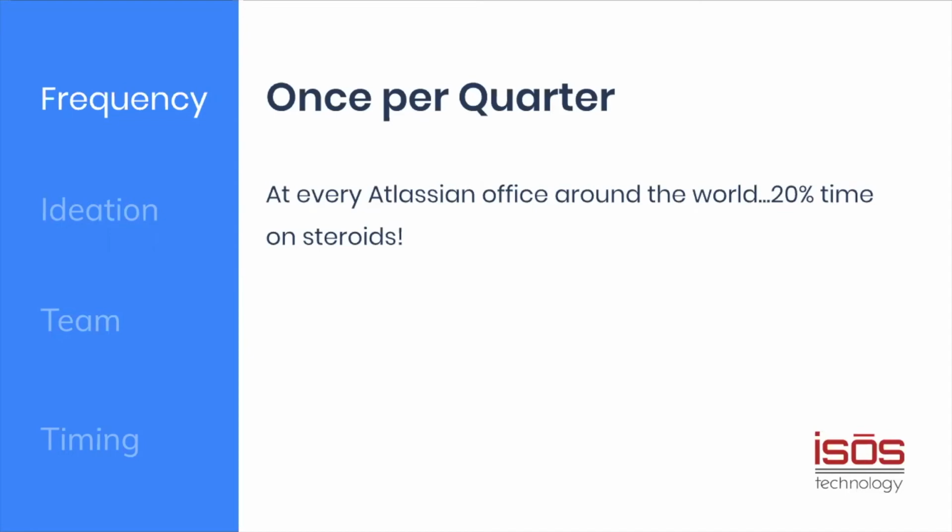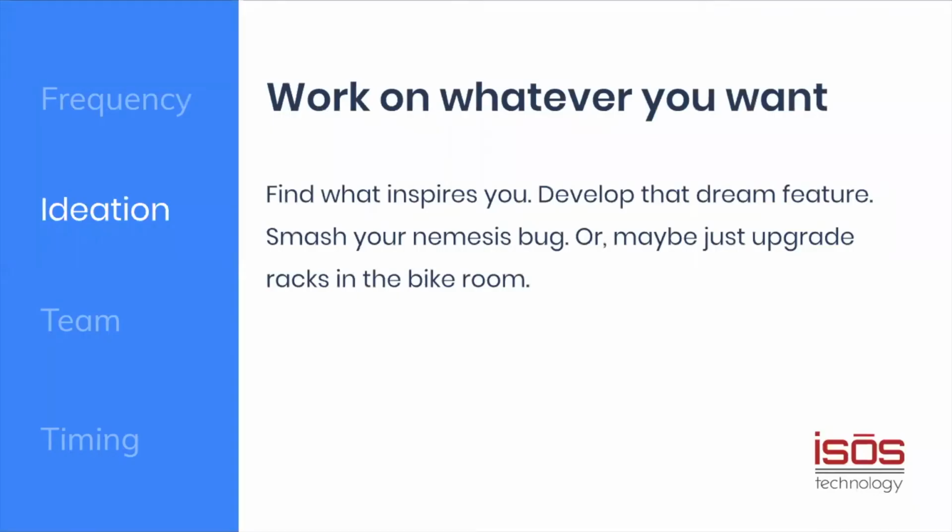What they do is they bring the teams there and they start their team formation at Summit, and they start their process there. So as a visitor at Summit, you can be part of that process and see the teams at work. So the ideation, there are no rules. You can work on whatever you want to work on.